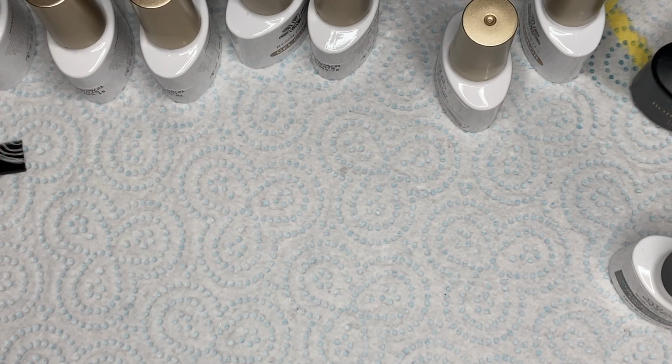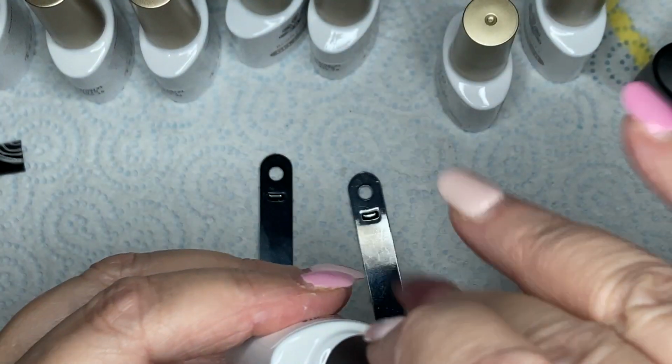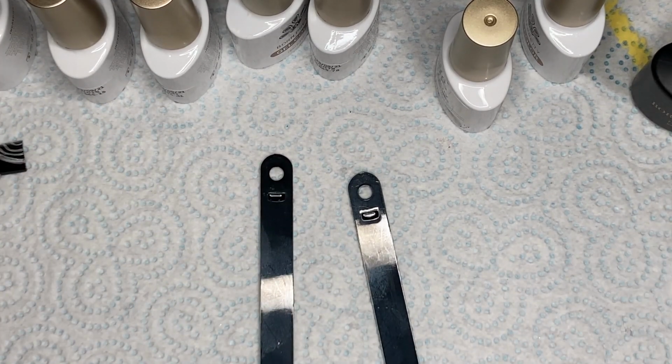Now what I've got now is two swatch sticks, and I've put this on. This is chrome mirror top coat. So the super top coat that I love is a bit too super. It's like a diamond gloss, so I don't find it works that well with chrome powders.